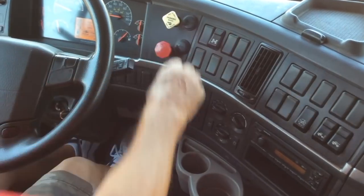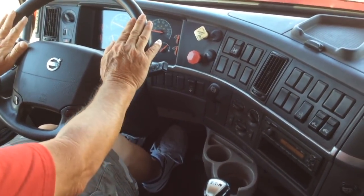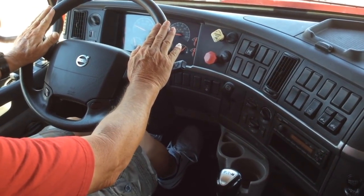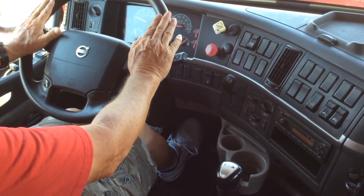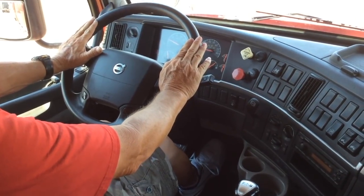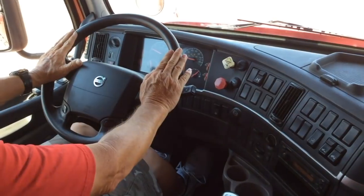Now I'm going to do my service brake test. It's your service brake on the pedal down there. You put your hands at the 3 and 9 position. You're checking to see if the tractor will pull to any position and dip at any position, and you're looking for your ABS lights to come on or off. If they do, you would take it into a shop.